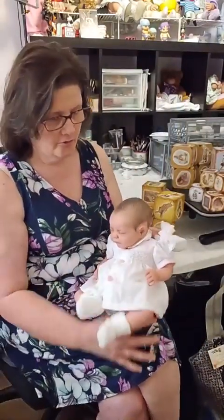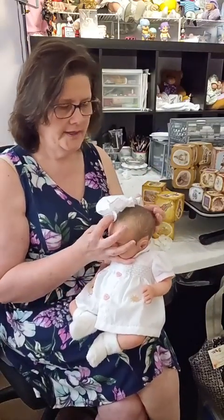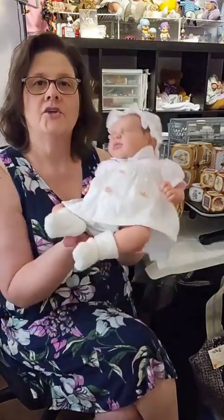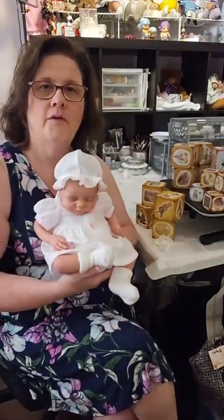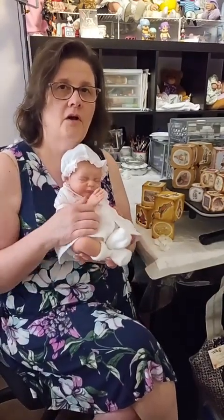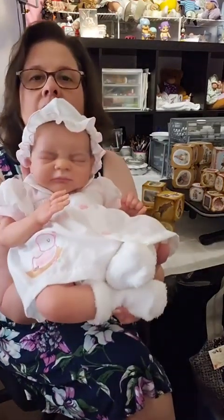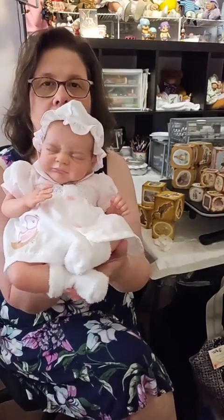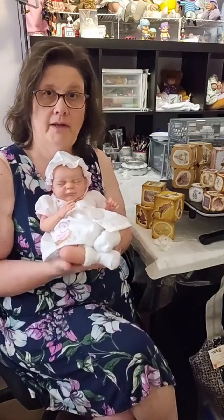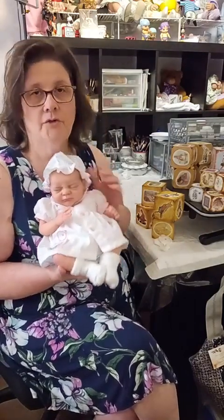So it's a darker reddish skin tone. I had one lady who actually saw her at the show come up to me, and she was African American, and she said, oh, this baby's the same skin tone color that my baby was when she was born. So even though this is a Caucasian baby and to me does not look African American in the way I painted it, and I wasn't aiming for that, a lot of African American babies when they're born are very red, dark red, and don't have the darker pigmentation until a few days later that comes in.